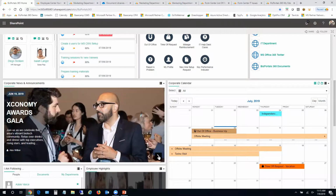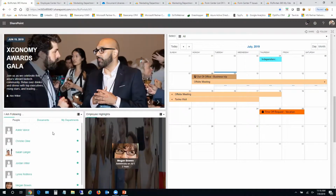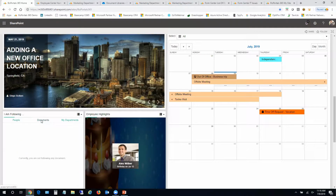So you could have multiple news announcements for your employees to see. There is, again, a section called I'm Following. Really, it's all about marking your documents as your favorite documents or people, and then you can see all of that right here in this section.